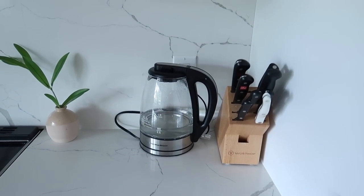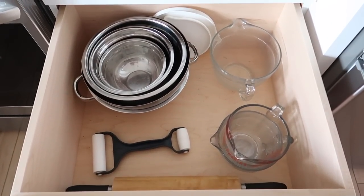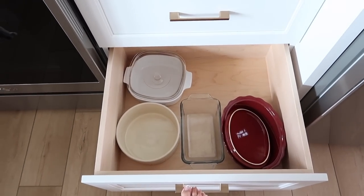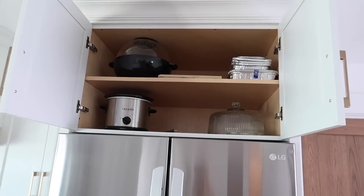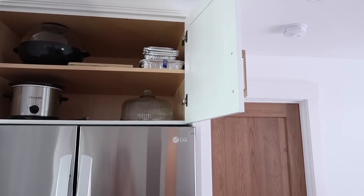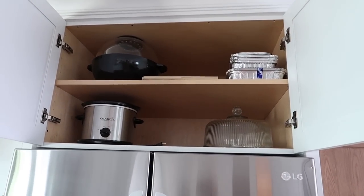Also a knife block up top. This is my baking drawer, bowls and such. And then the bottom one has some casserole dishes. Okay, so above the fridge, I kind of forgot that there's actually stuff in here, what's even in there. I think that's my cake dome and then the rest is hers.